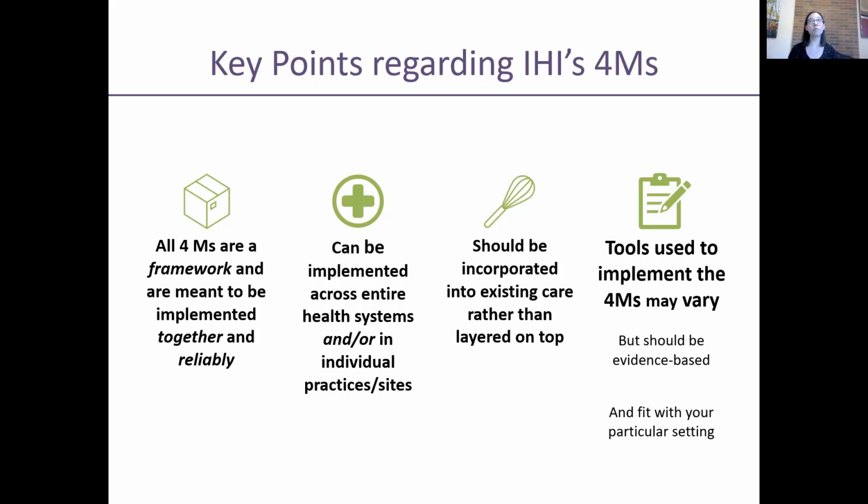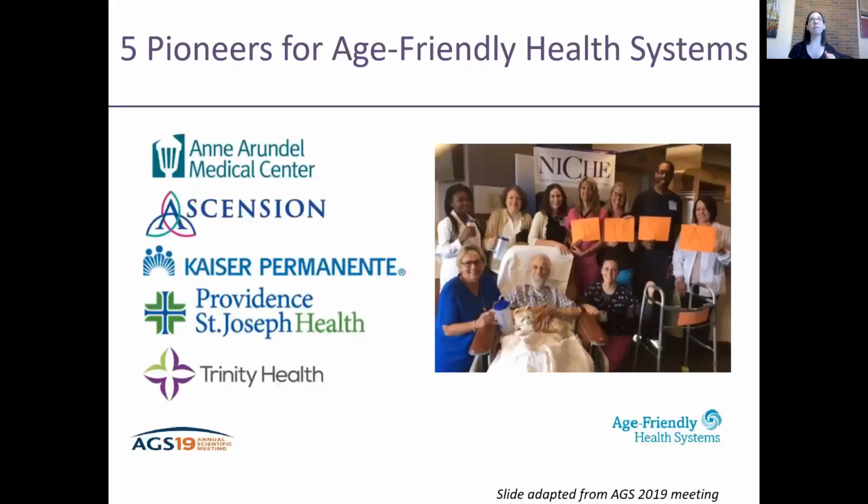And finally, the tools used to implement the 4 M's may vary. You might use different fall prevention screening tools. You might use different depression screening tools, for example. But as long as they're based in the evidence and work with your setting, it's fine. There were 5 health systems that pioneered rolling out the assessment and action upon the 4 M's for older adults. And some of you are part of these. We often have folks from Kaiser and Providence, for example, on these sessions. And many of you have implemented age-friendly care, and our official age-friendly care clinics are working in them.